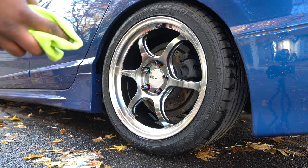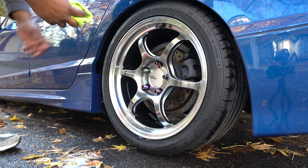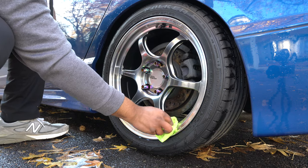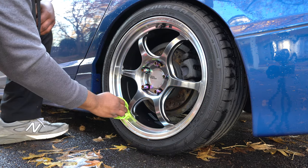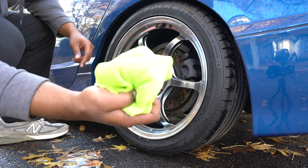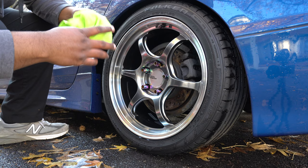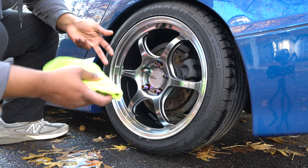And make sure you guys can see this. Yep. You guys can see this. So I'm going to do the lip, and I'm already almost to the bottom of it again. And there might be some dirt, a little bit of debris and stuff that you might catch in there. Flip it to the other side. You don't want to keep wiping with that same side, so you can get scratches and stuff in the wheel.